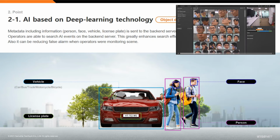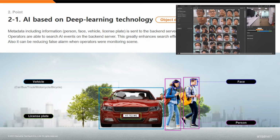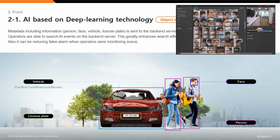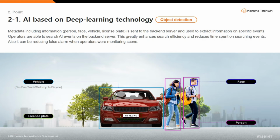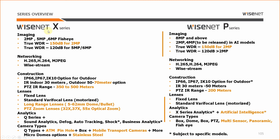So X series AI is artificial intelligence analytics, greatly improving whatever existing analytics is there, maybe perimeter protection and so on. You can clearly defend your property by saying no humans are allowed because it can detect if a person is crossing the scene. Compared to traditional analytics it is much, much more accurate. So if you need more than one lens in the camera, go with P series.